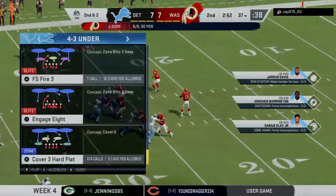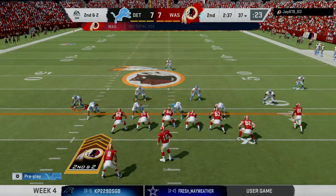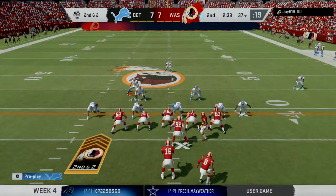This will be stopped about 2 yards shy of the marker. 8-yard gain, 2nd and 2. Facing a 2nd and 2 after that last catch, good for 8 yards.